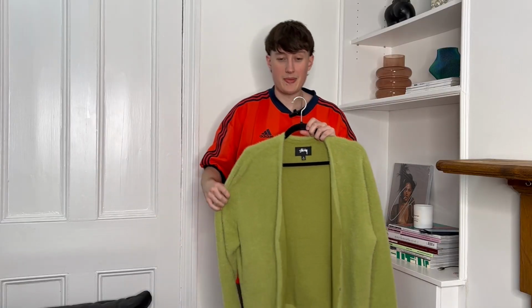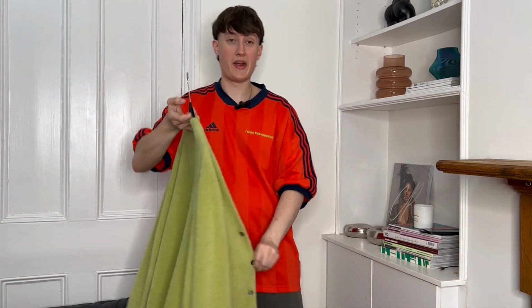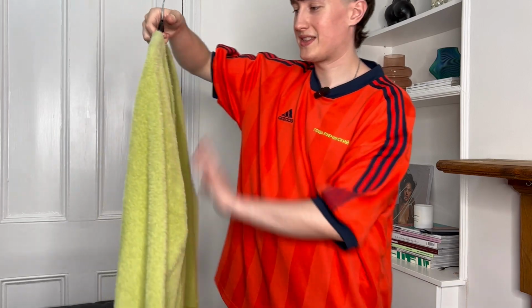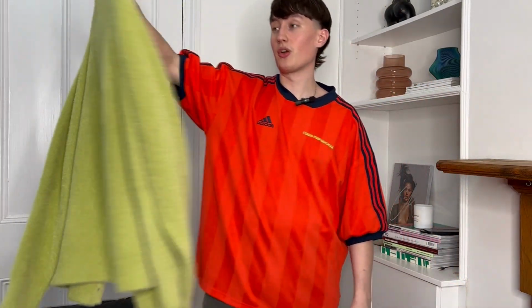This is another one that I like to pair up with more of a smart pant and a smart shoe, just to give that juxtaposition with the bright green. It's really nice, just a white tee underneath it. You could maybe even wear a shirt if you really wanted to. Yeah, really can't go wrong with this.